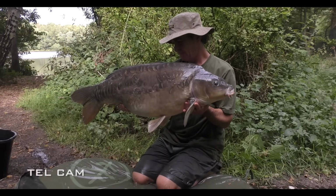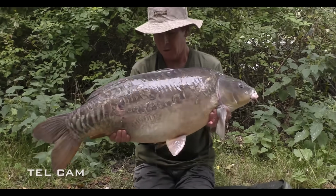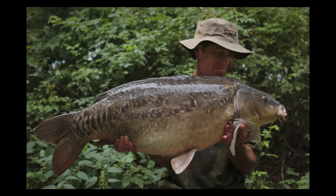Like I say, there's a lot more commons in Frimley than there are mirrors, but I'd seen a shot of one the previous winter at 39 that was a real nice one, and it was that fish. Of all the fish in there, if I could have chosen one of the mirrors, it would have been that one. It's one they call the silver mirror.